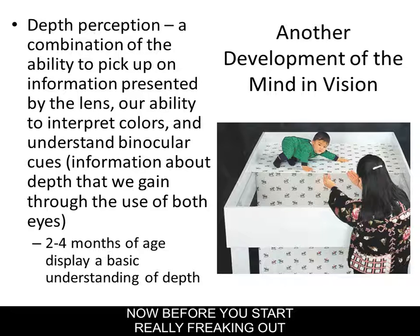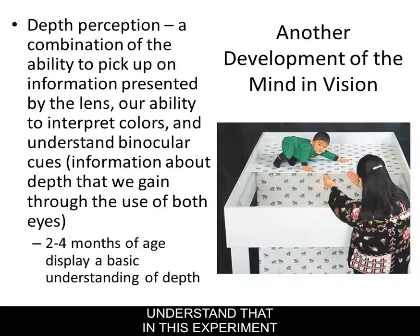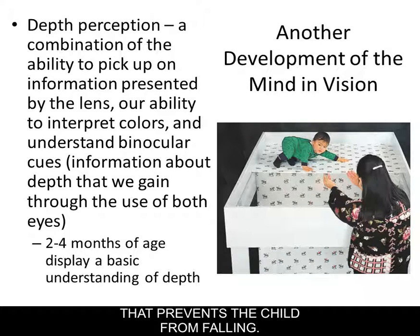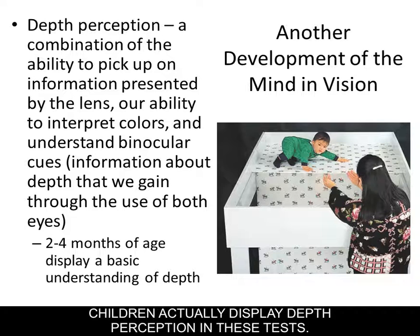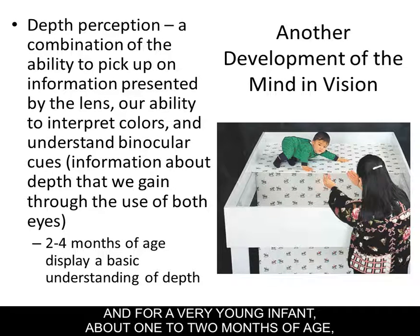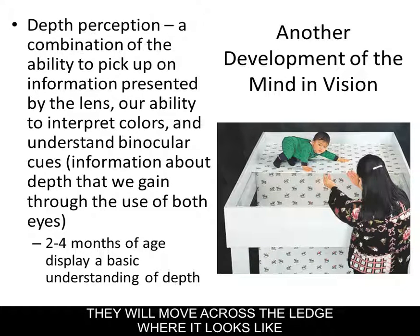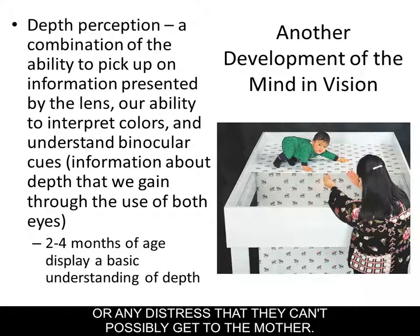Now, before you start really freaking out and worrying that the child very well might fall over that cliff that the mother's calling him to, understand that in this experiment there's a nice big plexiglass holder on the other side that prevents the child from falling. But what they're doing in these experimental tests is seeing whether or not children actually display depth perception. For a very young infant, about 1 to 2 months of age, when a mother calls these children, obviously they can't crawl very well, but they can at least sort of move. They will move across the ledge where it looks like they're about to fall off without any recognized concern or any distress that they can't possibly get to the mother.